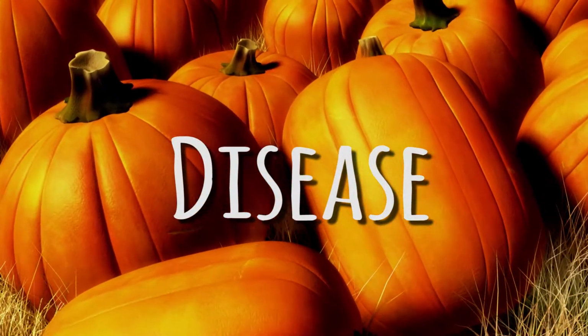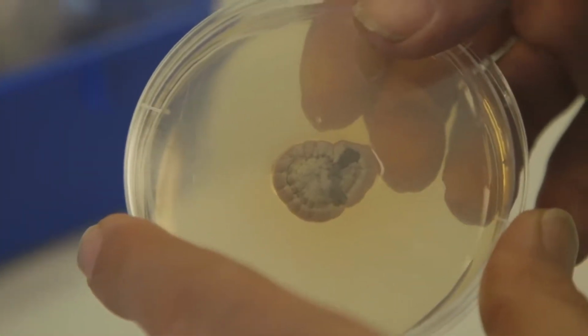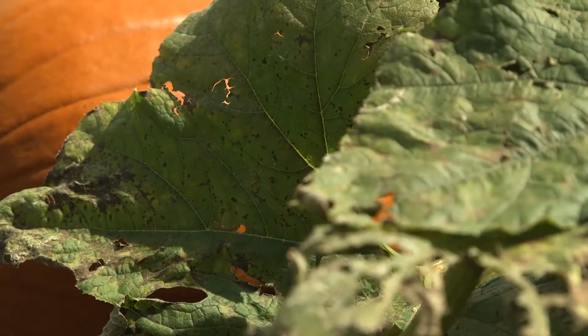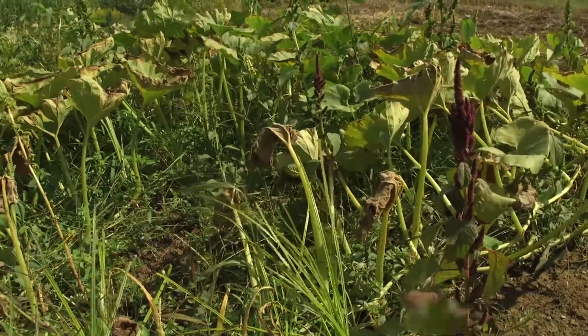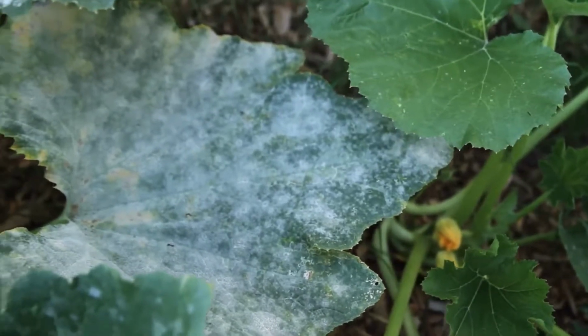Another big threat in the garden is disease. Some diseases are soil-borne. They will rot the roots and the vines. Some are airborne, and they will affect the leaves. The key word is prevention. Once a disease starts, it is almost impossible to get it under control. A very annoying disease is powdery mildew.